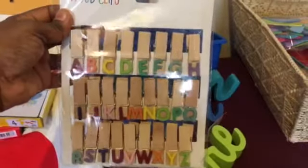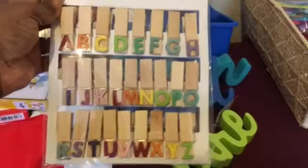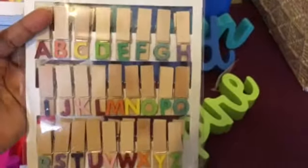I picked up these, which are basically wood clips with the letters underneath. This is not something I'm going to use myself. This will definitely be part of a reading center or small group work. And again, stay tuned to see how that's going to be used.